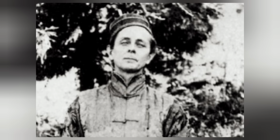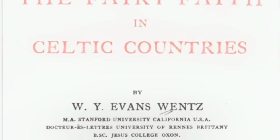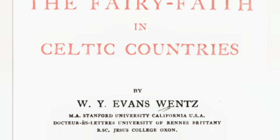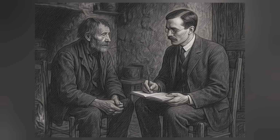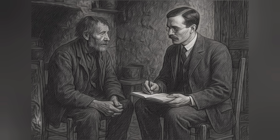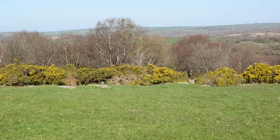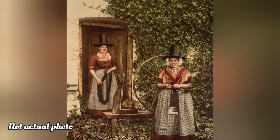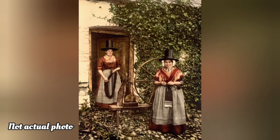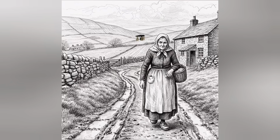In 1911, Walter Evans Wentz, an American anthropologist and writer, released a book called The Fairy Faith in Celtic Countries. To compile evidence for his book, he interviewed people from different walks of life, including, as he referred to them, the Celtic peasants. His investigation in Pembrokeshire brought him to within the locality of Pentre Ifan and to the home of a Welsh maiden, 60 years old, who had lived all her life within the site of the famous Pentre Ifan cromlech in her ancestral home.